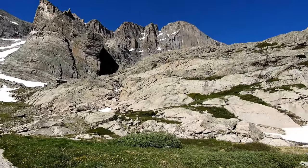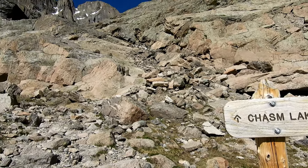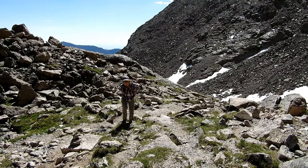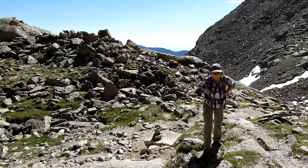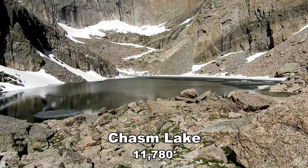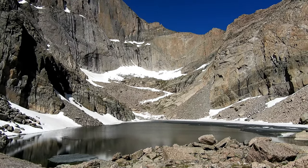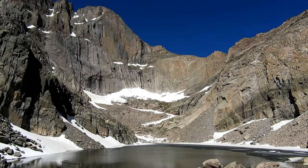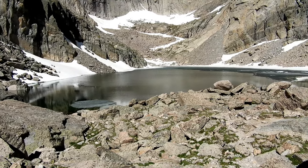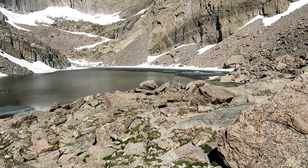Lake is going to be right up here. There's the birthday girl making the final push up here to Chasm Lake. And we're up here, folks. And it took us just a little longer than 3 hours to get up here. We were in no kind of hurry. We're just taking our time enjoying it. So I'd say that's a good average time.